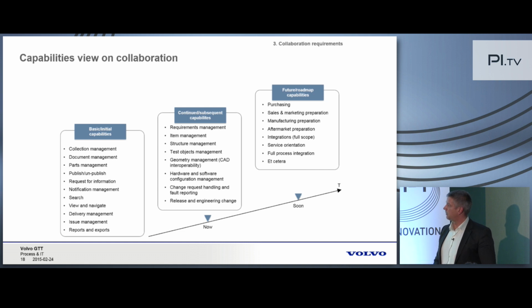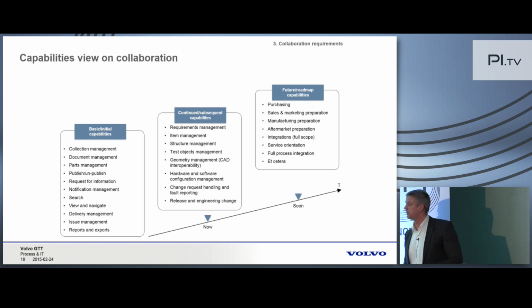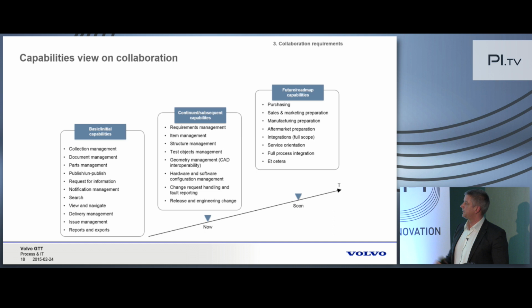We have support for collection management, document management, part management, publish and unpublish, request for information, notification management, etc. And we are now digging into and finalizing the development for the harder parts: requirements management, structured, I would say, item management, structure management, test object management, and so forth. And we are emphasizing on the hard parts, which is change request handling and release and engineering changes.